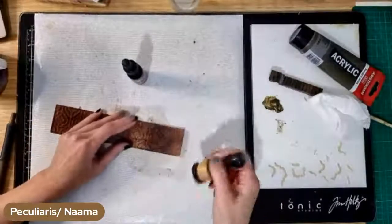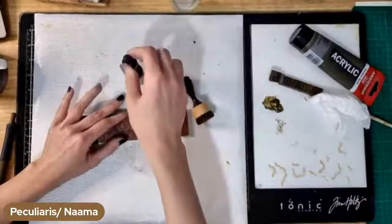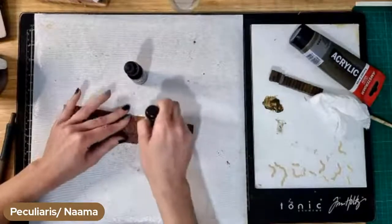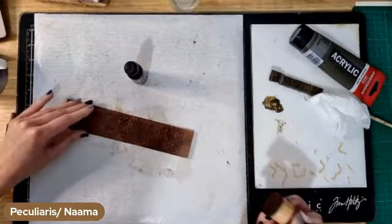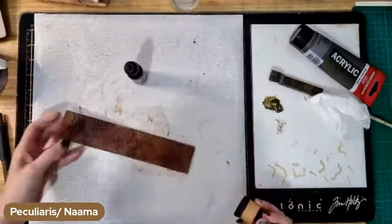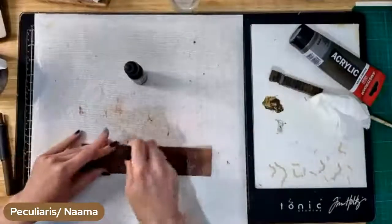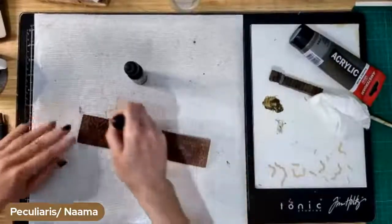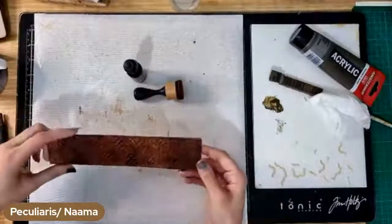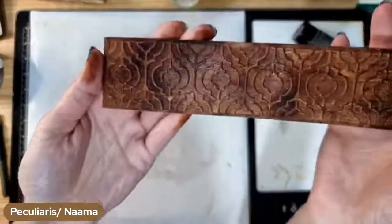Cool, because generally speaking, the raised die cut part does seem to take the ink a little bit differently, which I did not expect, but I like. So happiness. Yep. So I think these will be very elegant wood paneling befitting a fancy house, which is what we're going for.